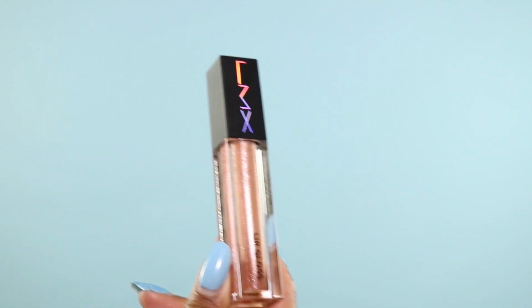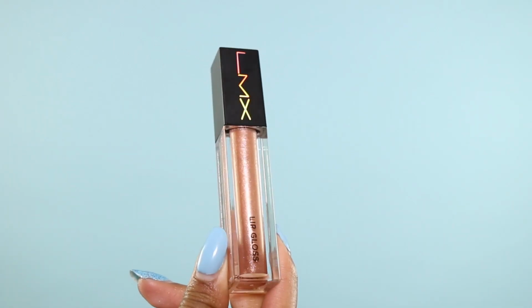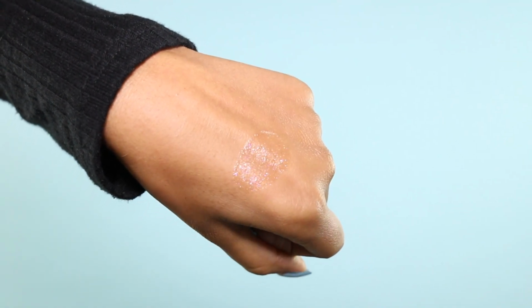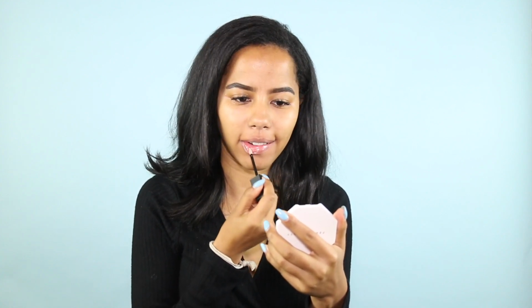So now I'm going to try out their lip gloss. The color's name is Summer Rain, and this looks like a very pretty pink nude color, and it has sparkles inside of it. Smells very good. It smells like cupcakes and also a little bit of strawberry cupcakes. Oh, this feels nice. It's not sticky. And it's a very nice lip gloss. I really like it a lot.